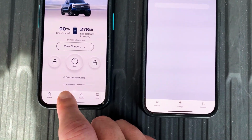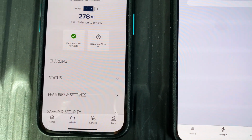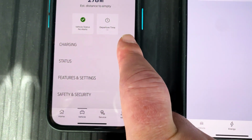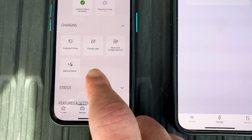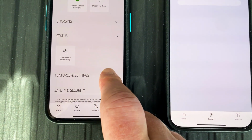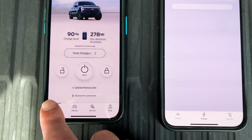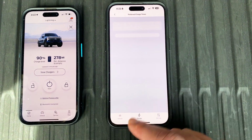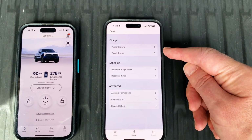So yeah, you could click on vehicle down here, and then it would show you like charging and the status and everything like that. So you can click on this and you can actually scroll through here, click everything really to do with your vehicle, check the status, like the tire pressure monitoring, features, like your Wi-Fi features and everything like that. And then you would just go back to home whenever you're ready for that. This is still loading. Oh my gosh. Okay, let's see if I could just get out of here. This is not a good thing for the app.